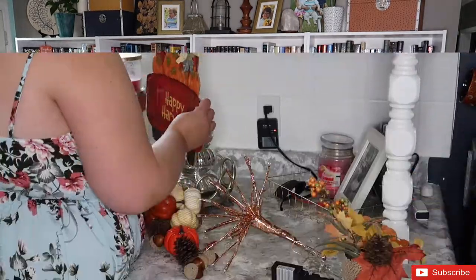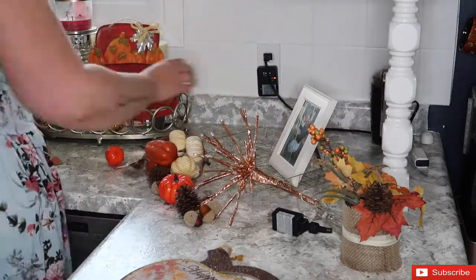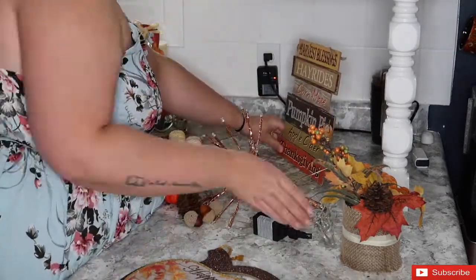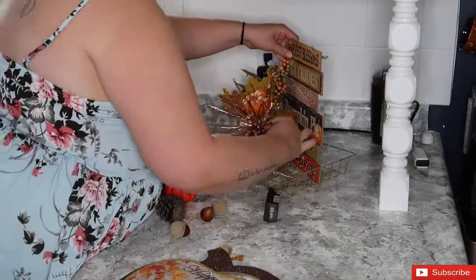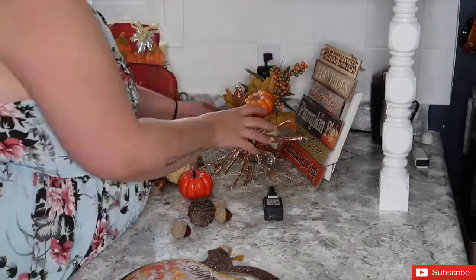All right, we are done in the living room. We're going to now move over into the kitchen, and I'm just going to work on both of these two little clusters at once, and then I'll just take the one over to the dining area. But I just brought over all of the rest of the decorations that I haven't used yet, and we're going to split them up between these two little clusters.